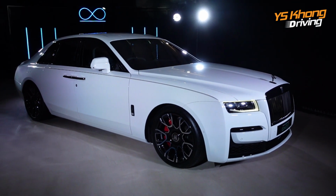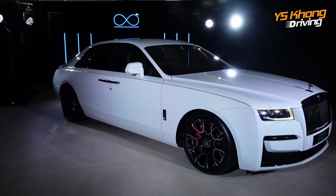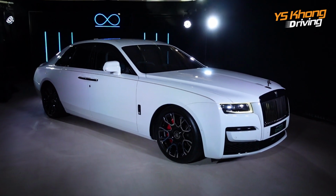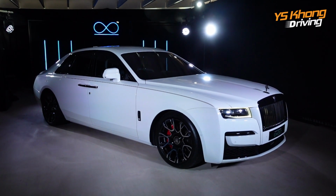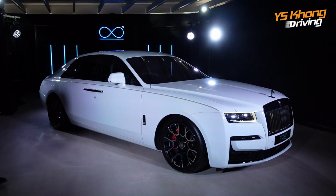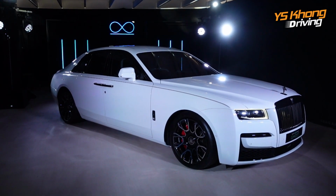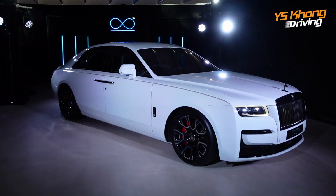Okay guys, so this is the black badge Rolls Royce Ghost, and it costs 1.8 million in base form, and that's before taxes and options. With full options, maybe it's going to cost 3 to 4 million. But Hal made such a good presentation that we're going to let him do the talking for the Rolls Royce black badge.